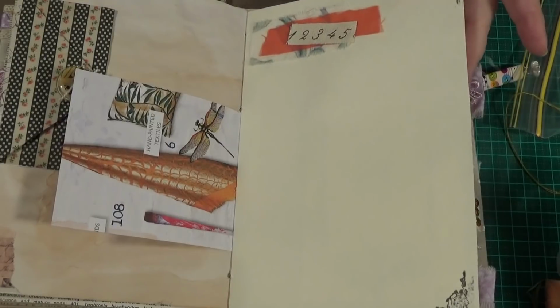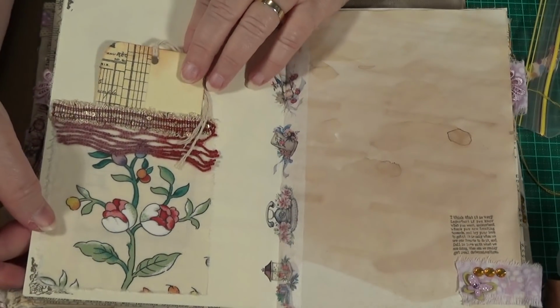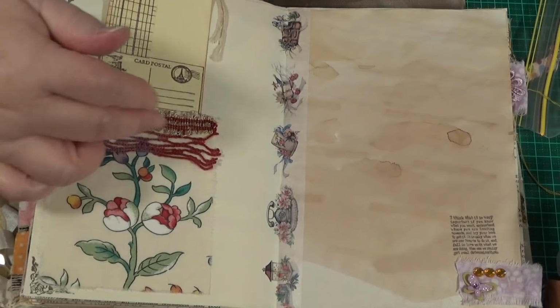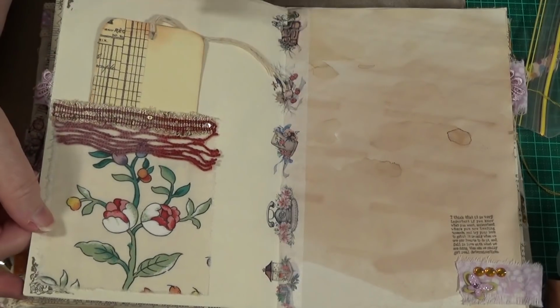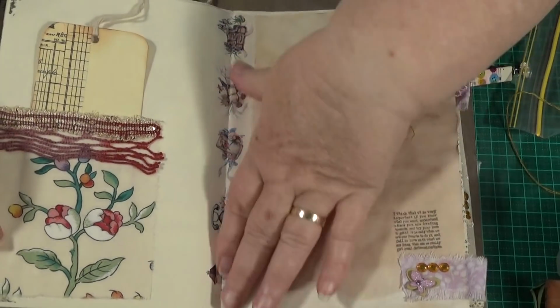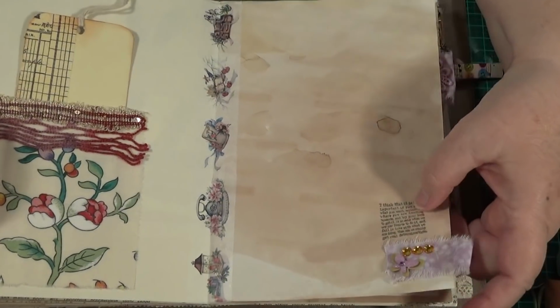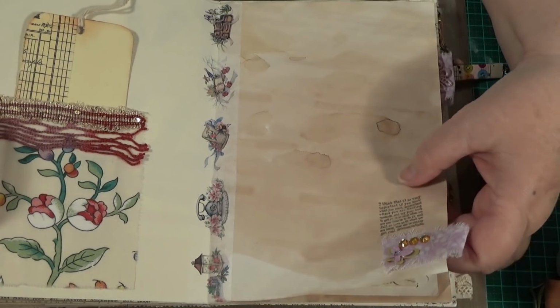Okay. Here's some bits with some numbers along there that I got off a piece of fabric, and a couple of pieces of fabric behind it. Here's another nice piece of fabric, and it's got a tag in there. It's got a bit of trim on the top, and there's stamping on the corner, and a nice piece of washi tape down the middle of that. Beautiful. It's really beautiful, isn't it? I do love that.